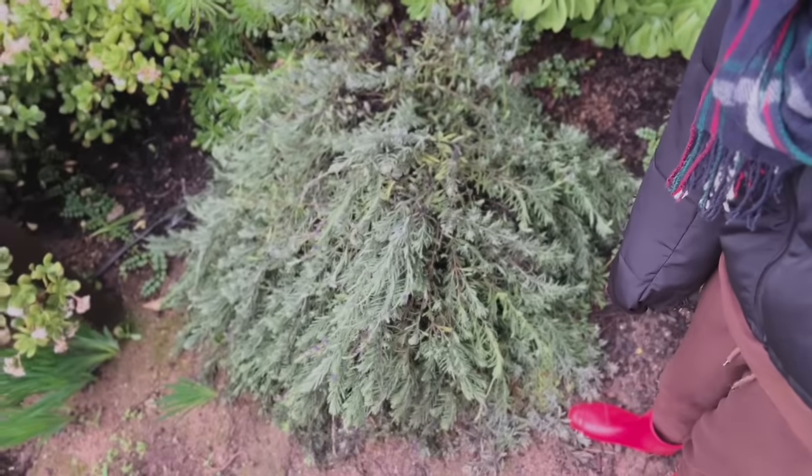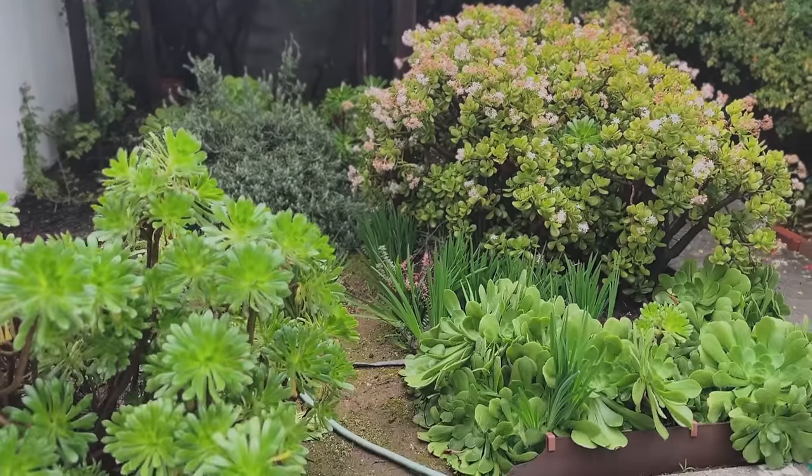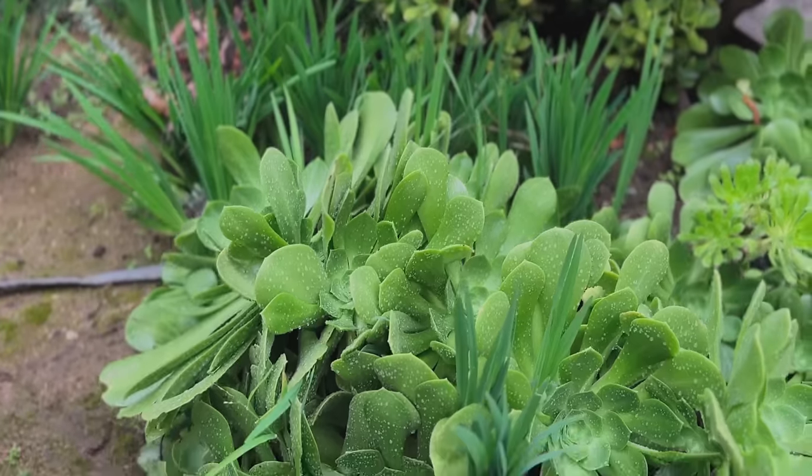You know what's completely wasted on me? This giant, giant lavender plant, because I hate lavender. It's gotten so big. I love how sparkly and fresh everything looks when it's raining. I feel like I'm in the English countryside.